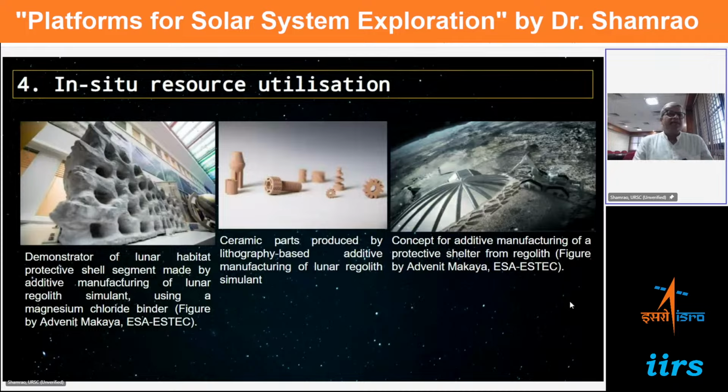So what you can see on the left side is a 3D printed habitat, and this has been made using the lunar regolith. When we go to terrestrial bodies other than our Earth, the soil there is called regolith. That particular regolith is used to manufacture these artifacts. In the center, you can print gears, screws, and all. So 3D printing or additive manufacturing is going to be the game changer. As I keep telling, the technologies will enable very different missions which can be performed without spending much money. That's where cost effectiveness becomes very important. And this is one concept where additive manufacturing is used for construction of habitats.